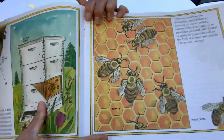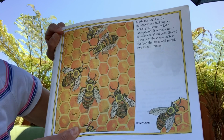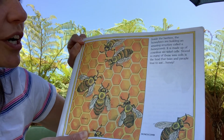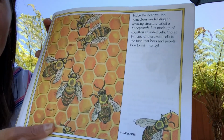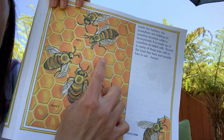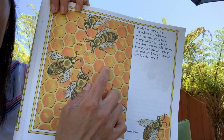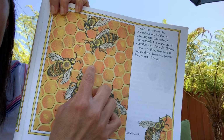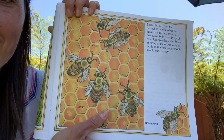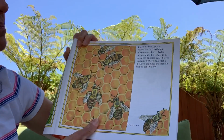Now we're going to go inside. Inside the beehive, the honeybees are building an amazing structure called a honeycomb. Look at this picture here. Do you see the shape? Let's see how many sides the shape has. 1, 2, 3, 4, 5, 6. What's that shape called, everyone? That's right, it's called a hexagon.